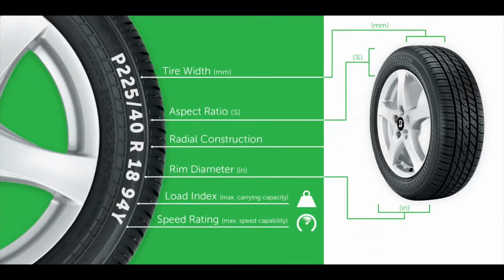And right here is a great example of a tire size. So on this diagram, we have a P225 40 R18 94Y. It's a mouthful, but we're gonna go through all of it. The P225 is the tire width in millimeters. Again, that's the width from the inner wall to the outer wall. The 40 is the aspect ratio, or the sidewall percentage based off of the tire width. R for radial construction, again, it's going to be a commuter car. 18 is the rim diameter in inches.